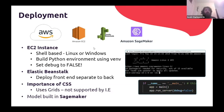And the model itself has been built in SageMaker, which is absolutely fantastic for doing all this stuff, and will actually allow us to deploy the model as well. So without further ado, I'm going to hand you over to Kareem, who's going to talk you through the actual model, all that sexy modeling stuff.